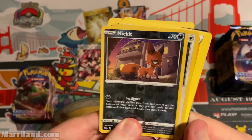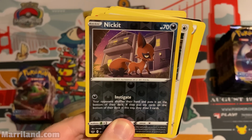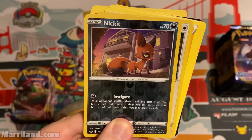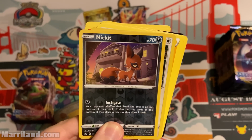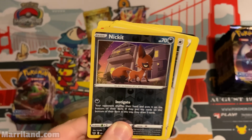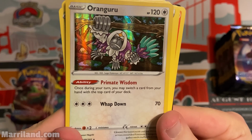Wait, what? They shuffle their hand and they put it on the bottom of their deck? And if they did, they draw 3 cards? So you basically nerf their hand to 3. Wow, that's actually really disruptive. Jeez.